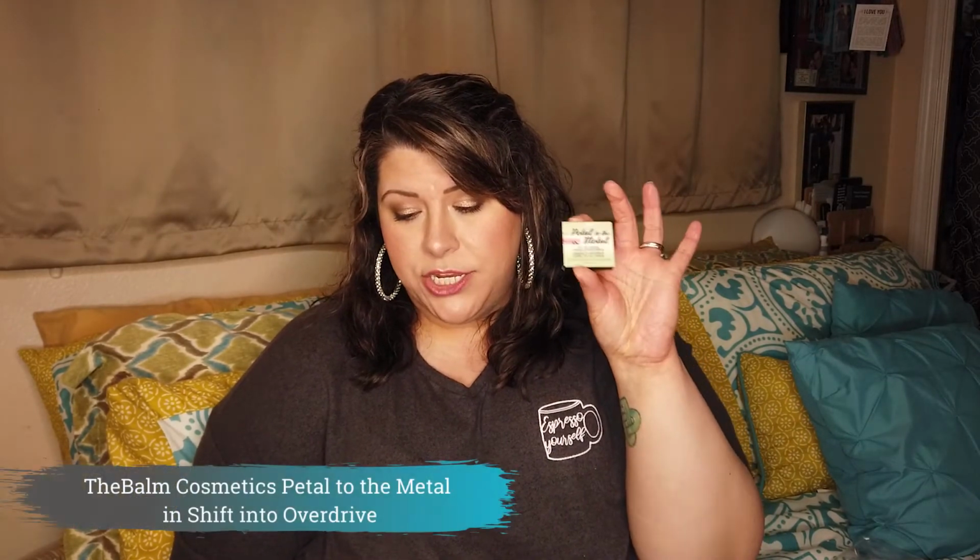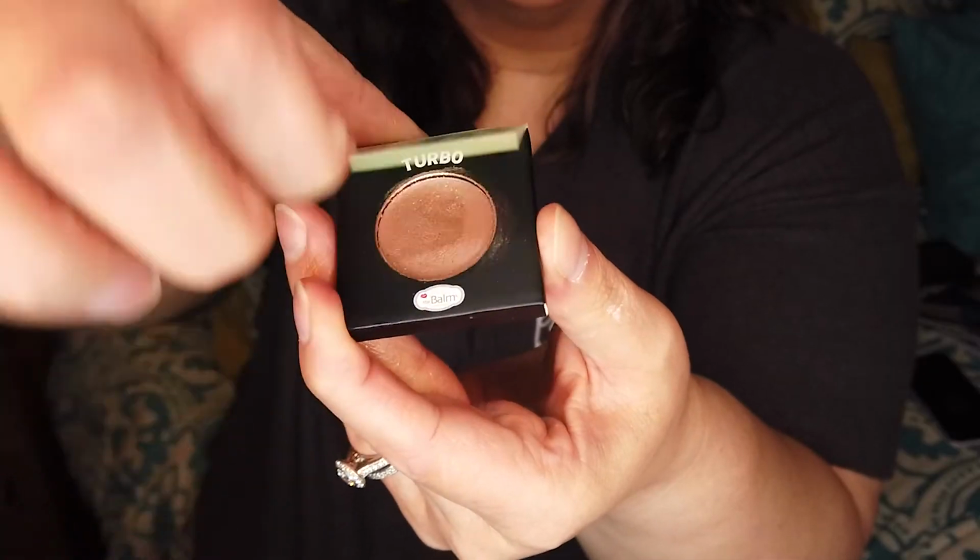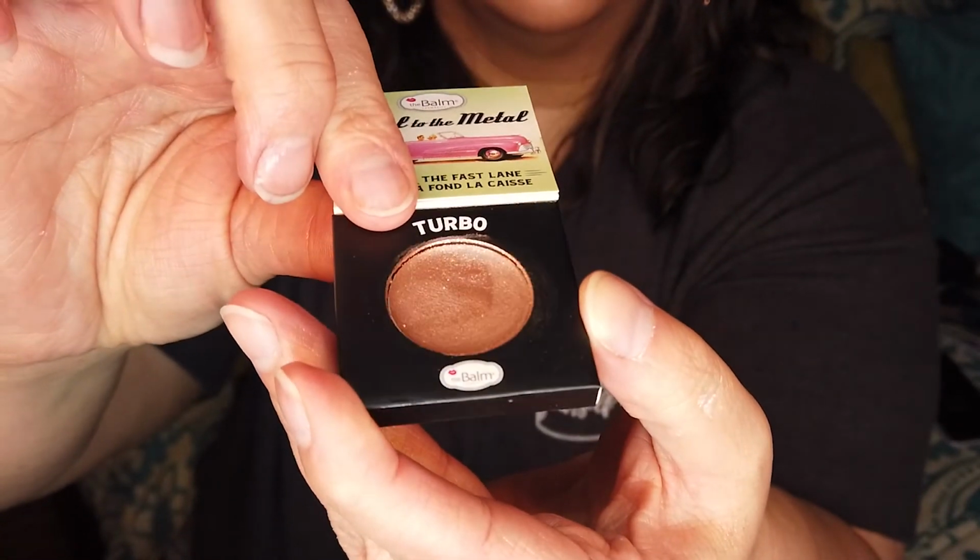Another add-on I got is the Balm Pedal to the Metal in Shift into Overdrive Turbo, it says. Okay. These are, it's a rose gold with silver flecks eyeshadow. It's a cream eyeshadow that blends very well and is super pigmented. I love the balm, and this consistency I think is new with their products, this sort of cream. And so I really wanted to try it. Oh, okay. Okay, I see. It's called Turbo. So if you can see it, it is like kind of a champagne-y taupey kind of color, and it does have silver flecks in it. It is creamy, but it's not really wet.